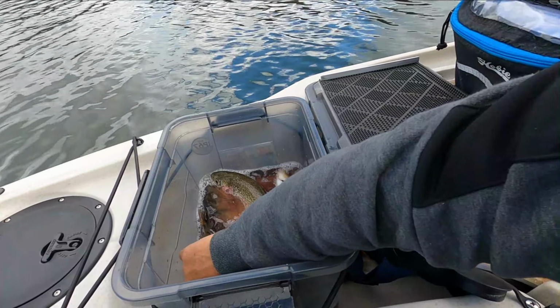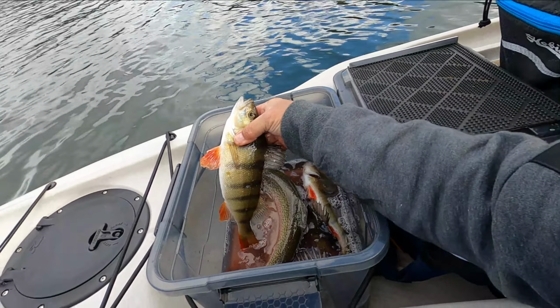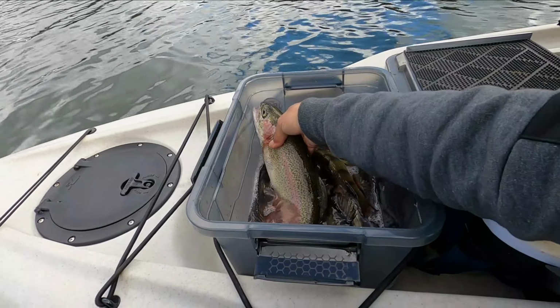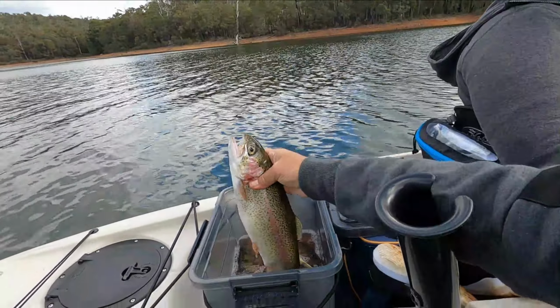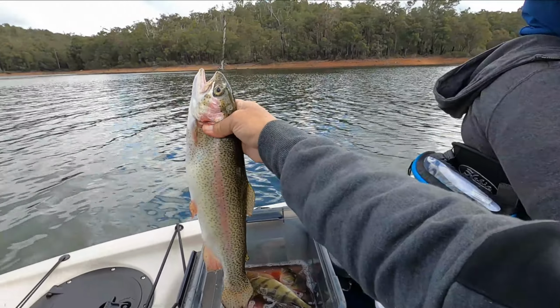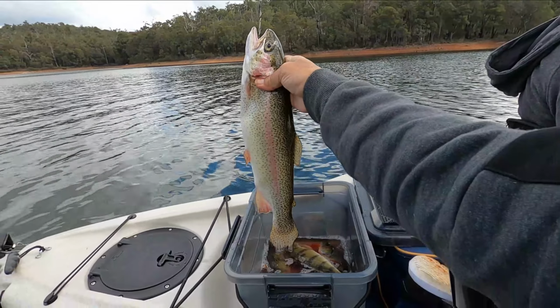Yeah. Wow. I just kept trawling backwards and forwards. That's a beautiful trout. Jeez, yeah. Yep. That'd be your biggest, eh? I think so. Yeah. That's nice.